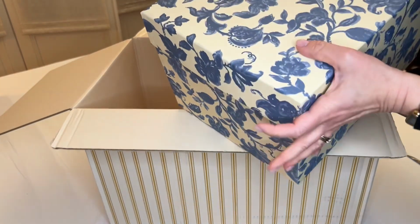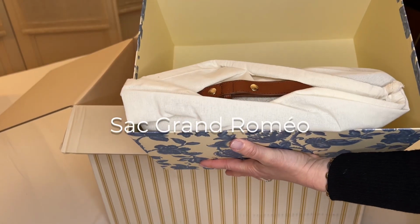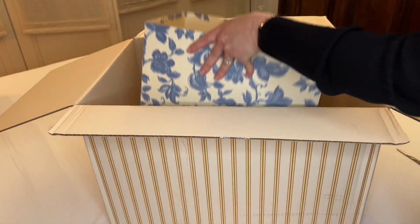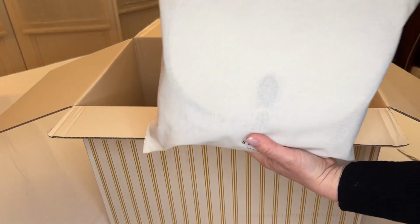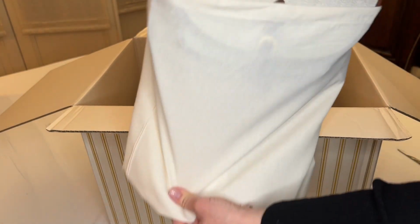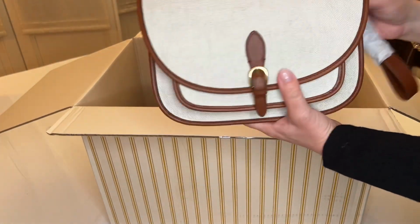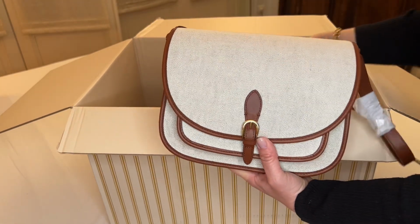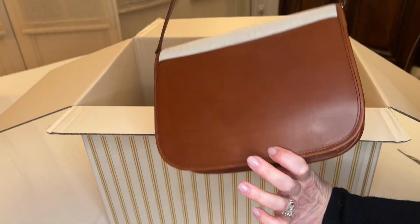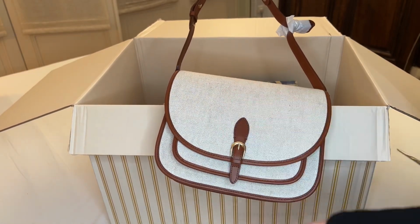And finally, in this big, beautiful box, we have a sack. For those who are smaller framed or are not interested in those larger sack sizes that are popular right now, this might be a good option for you. If a bag like this is out of your budget, certainly I would suggest searching for a style similar. It's classic, perfect for the spring and summer, even perhaps into autumn.